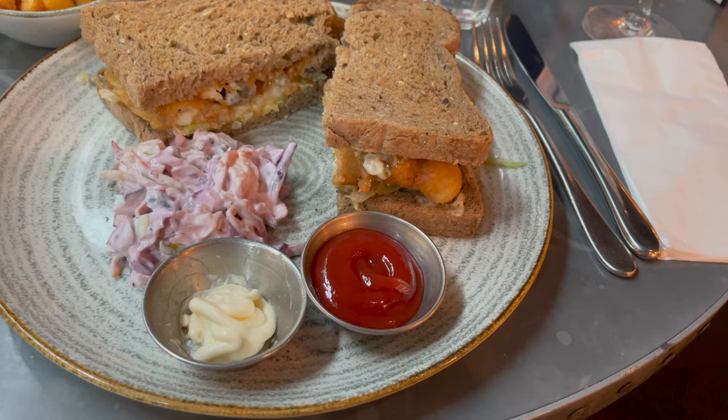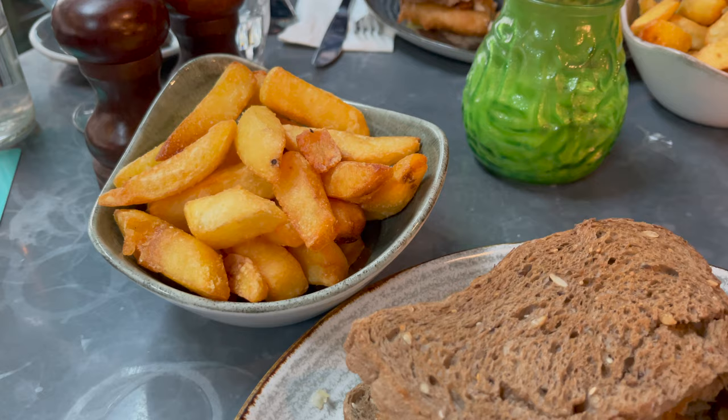We've both gone for fish finger sandwiches and chips. Looks amazing. We're both starving, so came at the right time. Not eaten all day. No, it's 2 o'clock and we've not eaten yet.